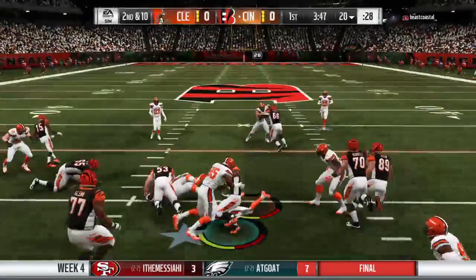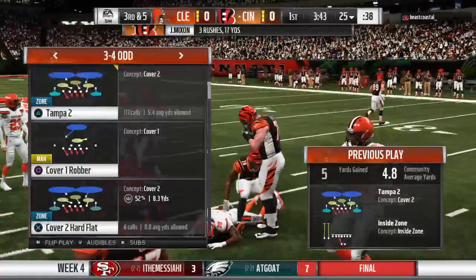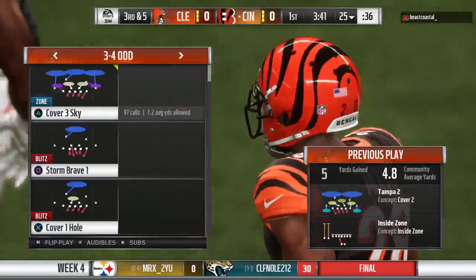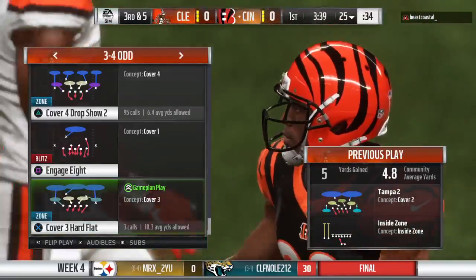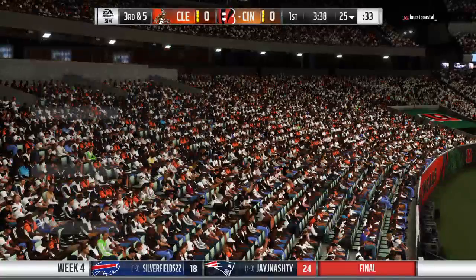They'll run it now out of the gun. And he'll find some space up to about the 25. Give him 5 on the carry there, and it'll set up a third down. A quick burst there, and he nicely bit off a pretty decent gain.